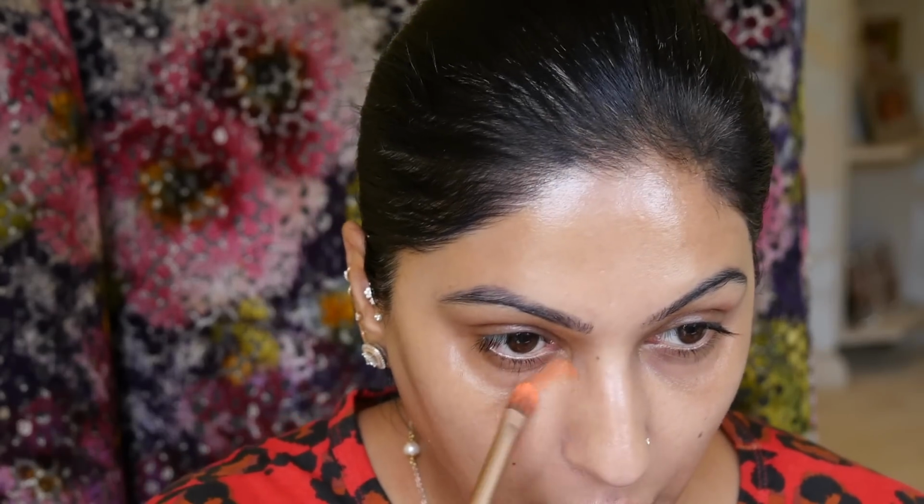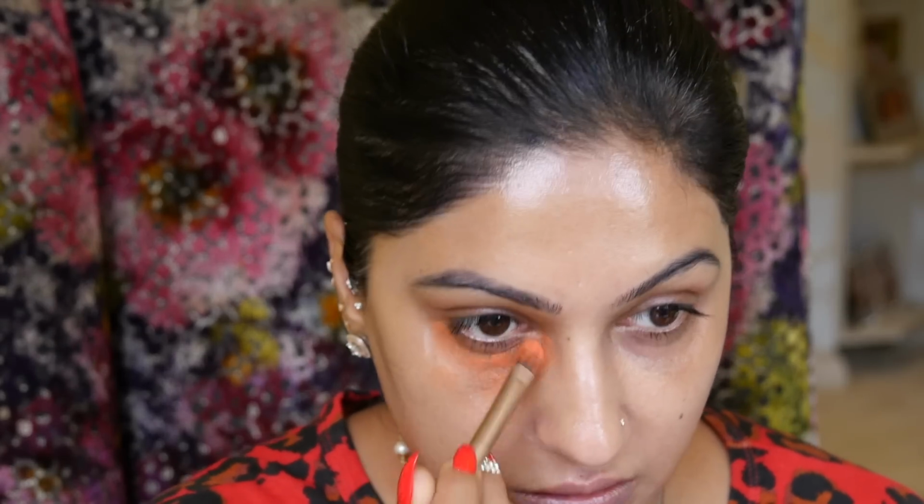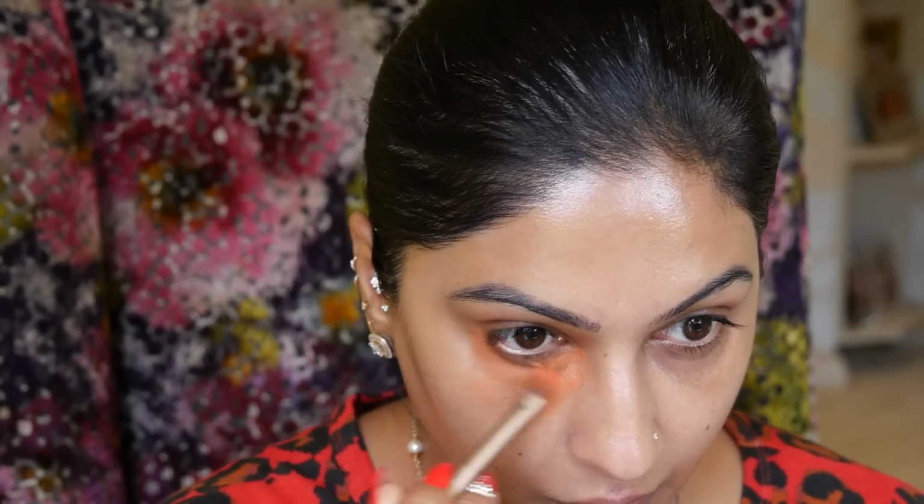Okay, so first up, I am going to use my trusty MAC Orange Pro Concealer right here with the brush that I have been using right here. And I like to first put this on the dark circles, or the areas where I have pigmentation. Okay.